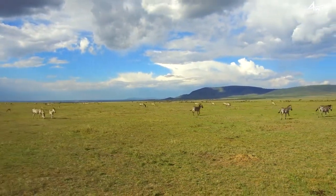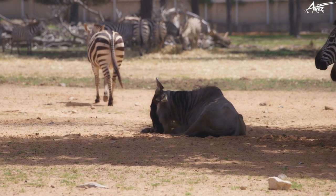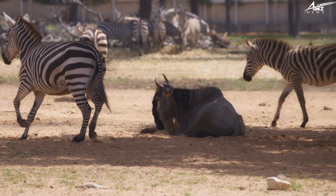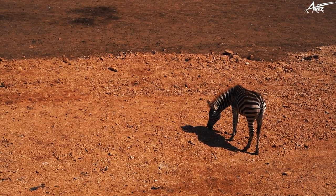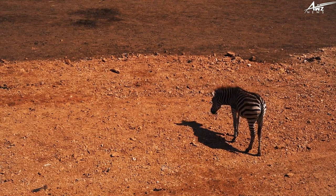It is the biggest and heaviest of the three, weighing up to 1,000 pounds. The smallest plains zebras can weigh up to 850 pounds. Their distribution stretches from southern Ethiopia and South Sudan to northern South Africa. The mountain zebra, the smallest species, can weigh up to 800 pounds and is only found in South Africa, Namibia, and Angola.